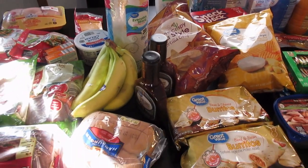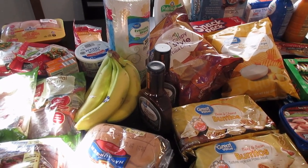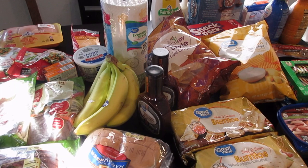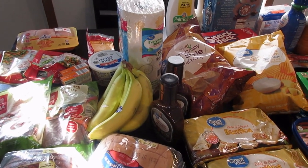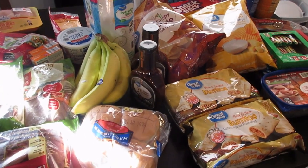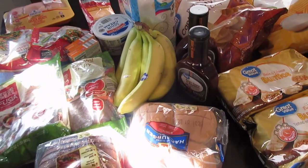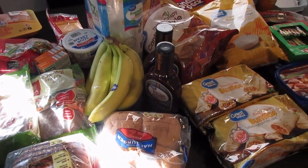So it was just a puny little shopping trip this week. I stuck exactly to my list. I didn't buy anything extra. Oh, maybe one thing extra, but everything else was on the list. It was in and out. I was home by 9:30 this morning, which is awesome. I left my house at 8:15. It was super, super quick. That's the way to shop, guys. Stick to your list. Okay, enough rambling.